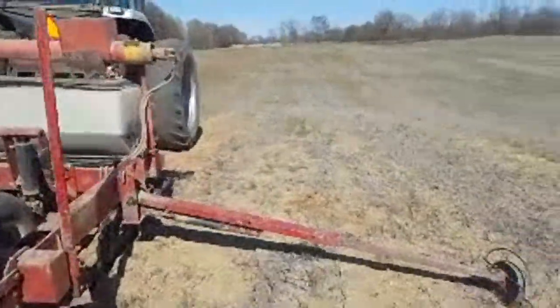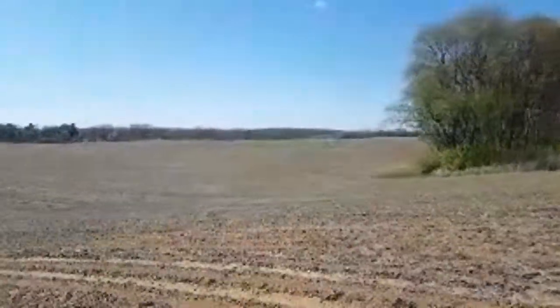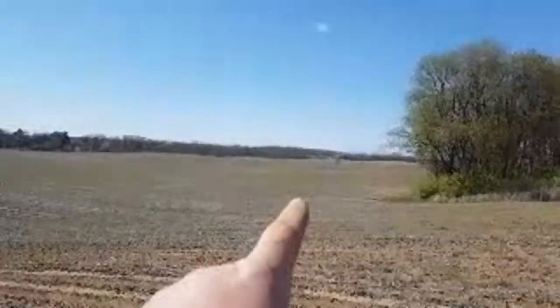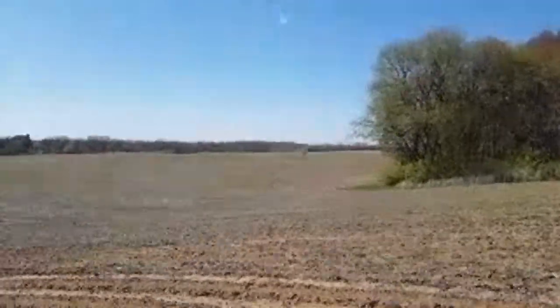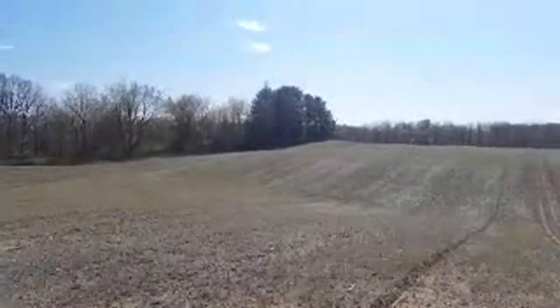This field is 218 tillable acres. I'm kind of off in a narrow spot of it right now, but if you can see off in here, it goes all the way down to that hedgerow you see in the distance. Comes up that one there, wraps around this person's property here.